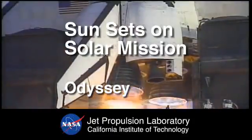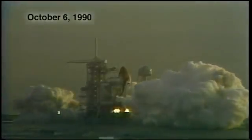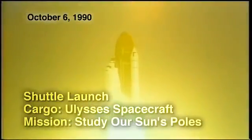5, 4, 3, 2, 1. Ignition and liftoff of Discovery and the Ulysses spacecraft bound for the polar regions of the sun. It was a dawn launch, and it was quite spectacular.